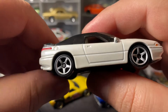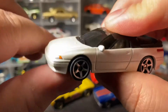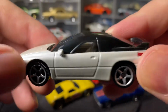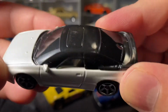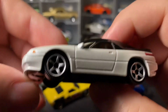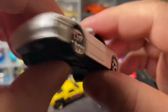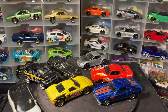This kind of looks like those Eclipse from like the early 90s. Or like that Eagle Talon. I like kind of like that look. But I like how it has the window kind of smaller. It's got a really futuristic look to it. Wheels look pretty cool. I don't think I've ever seen one of those cars before. SVX.